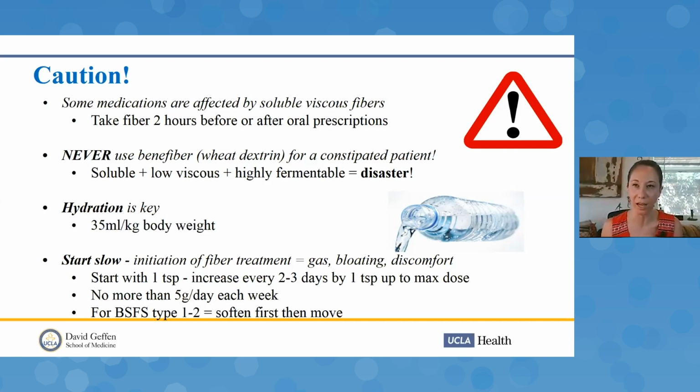And this is in part because if you've ever looked at Benefiber, it's a powder. So it's just adding more heft. It's not actually encouraging better water holding capacity. It does not work. So unfortunately, giving this to a constipated patient is going to make them not feel good, whereas it works beautifully for some of our diarrhea and microscopic colitis patients. So think about Benefiber for that group, not for your constipated group.